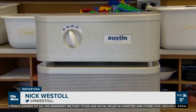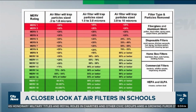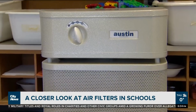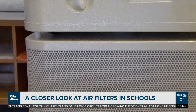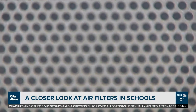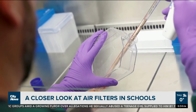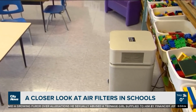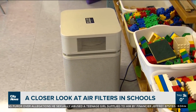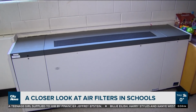MERV, or Minimum Efficiency Reporting Value, is a filtration scale between 1 and 20, with 1 being the least strong, capturing less than 20% of particles that are between 0.3 and 1 micron, which is a millionth of a meter. MERV 20 is the best possible and mostly seen in sterile clean rooms. HEPA equals 17, removing around 99.97% of particles, while MERV 13 filters, the ones Education Minister Stephen Lecce says have been installed at thousands of schools, remove around 80% at least.